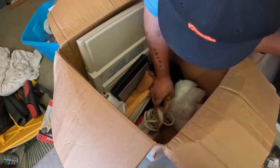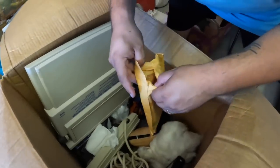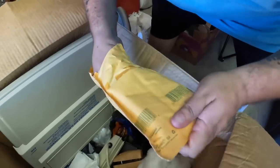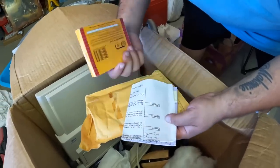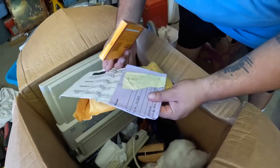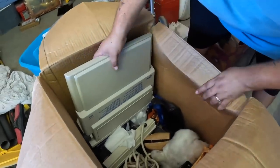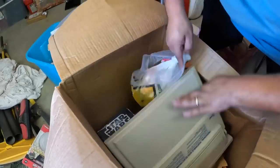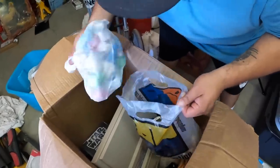Empty thing. Teddy bear. Nissan. What do you have in here? A reel. Reel to reel. Some film, huh? Oh, I see some Star Wars stuff. That does look like film. A typewriter. Ceramic goblet. What the heck? I don't know. That is a typewriter, huh? They're all vintage, too.